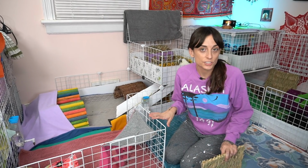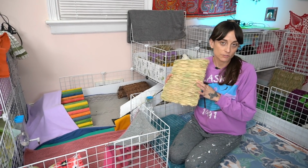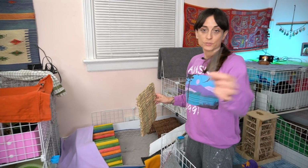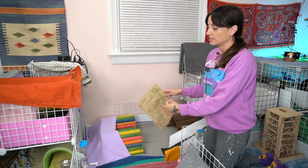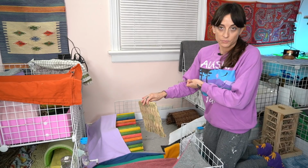All right, so moving on to Gigi and Frenchie's cage. I know I have talked about these grass mats before because I've gotten them in hauls. So I'm going to show you how I set them up in their cage. I use little zip ties like this, just little bitty ones. I don't want to do it near a water bottle because I'm not going to put an activity near where someone can block someone from getting water.